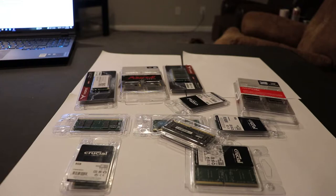You may also hear the term DDR4. That just refers to the generation the RAM is. DDR4 was released early 2015, I think maybe the end of 2014. So if your computer is less than 5 years old, that's probably the type of RAM it uses. If you have a really old laptop you're looking to upgrade, you might have to get DDR3.